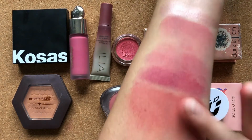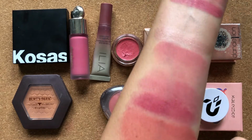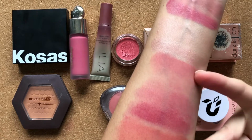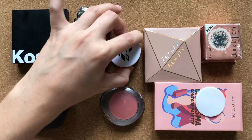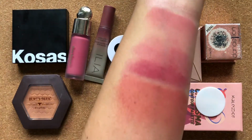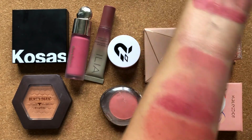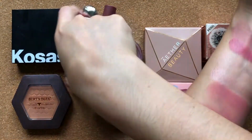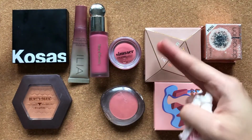I'm just trying to make an ombre effect here so you guys can see levels of application. Also a very believable color, like those two, the Rare Beauty and the Simmer. Of course, it's the color I chose too, but if you have similar coloring to mine, you already know it's probably going to look good. So see, both of them have a little more warmth in them. The Simmer has a little more, so it would be more or less like this if I put it on a scale.